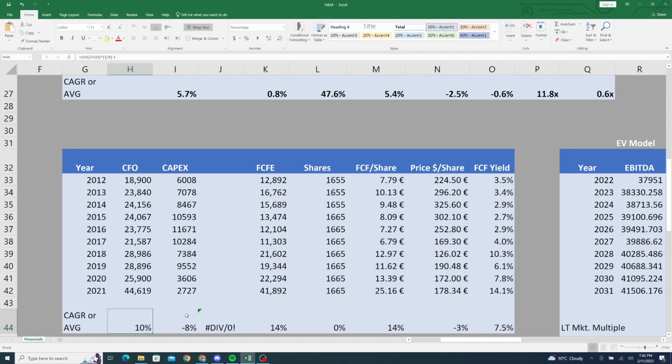So on average, even though their cash flow has been growing drastically, their capital expenditure has been decreasing, which is an amazing thing to see. They are very much increasing their margins here when it comes to cash flow, and this is very attractive to me as an investor.